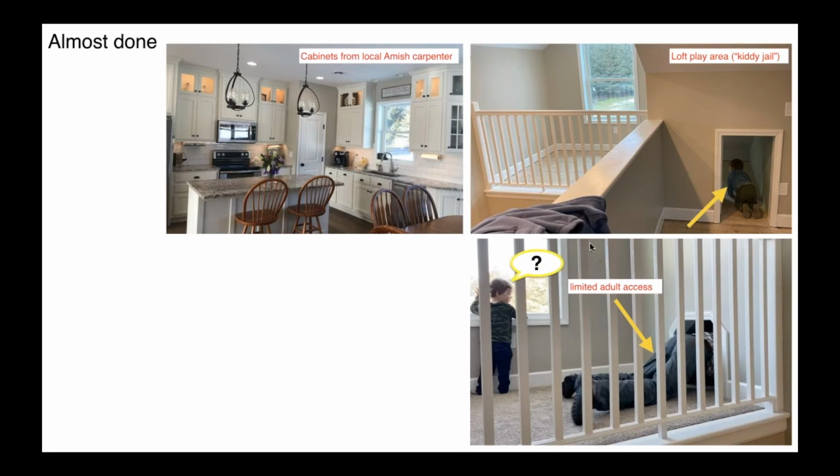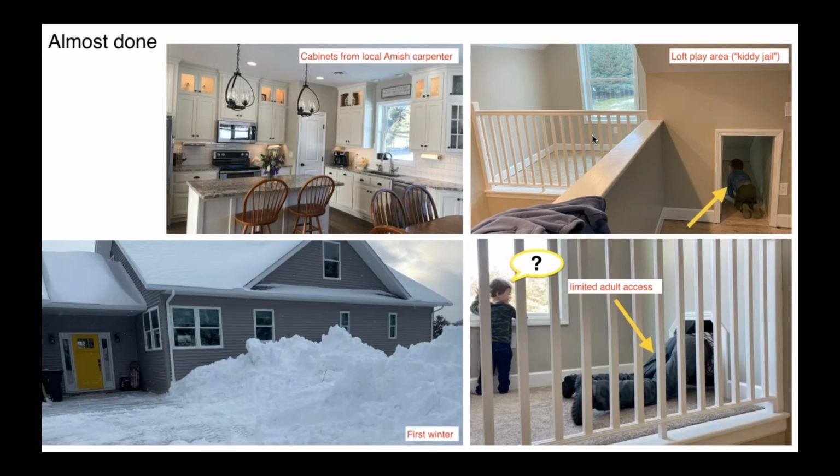And this is my grandson wondering what's going on here. So at some point, we're thinking we would probably open this up, maybe put a gate here. But for the time being, Heidi and Annie wanted to keep this ultra safe. So this is a solid railing going across here. And here's what it looked like probably about January last year, using the tractor to push the snow off the driveway, first winter in a new house.